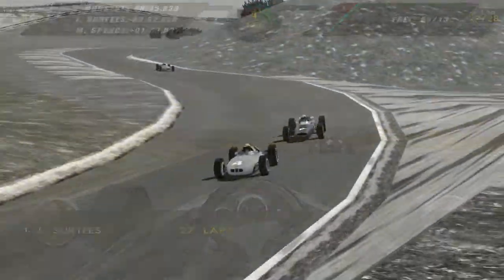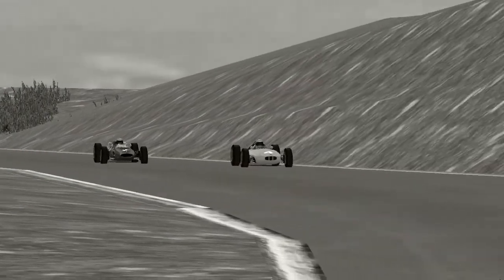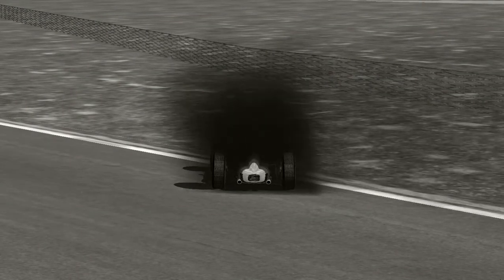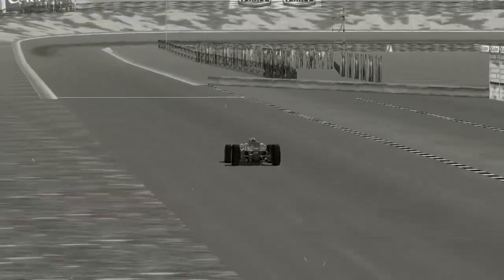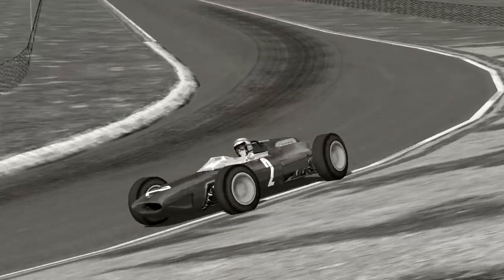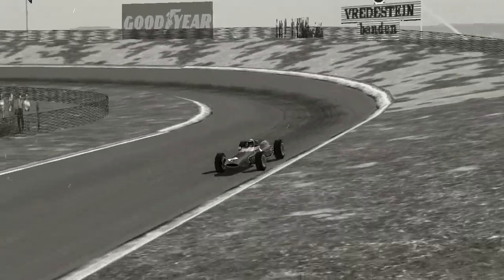get past a few of them as we take a look at a replay of Maurice Trintignant coming through this right-hander, goes wide, crashes into the wall as well. His engine bursts into flames and he is also out of the Grand Prix as we now take a look at a replay of John Surtees coming around to set the fastest lap of the race, almost 1 second slower than the track record, so that's quite impressive for John Surtees.